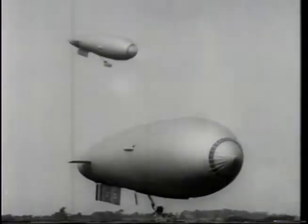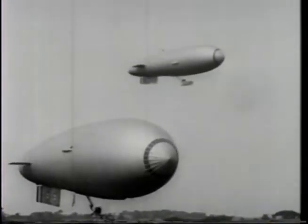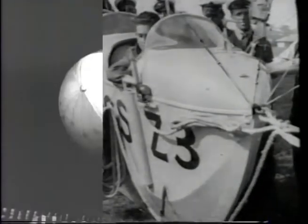Ensign Philip Barnes and his SSZ-23 crew endured a record 26 hours on one-channel patrol. Barnes, later commanding the American detachment, received the Distinguished Flying Cross from the King of England.